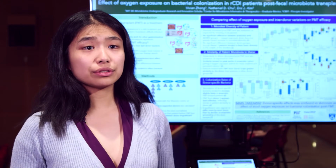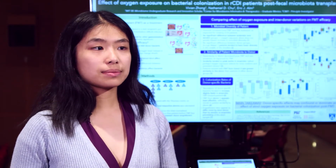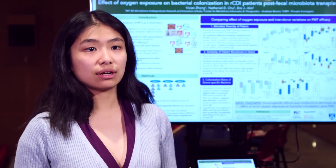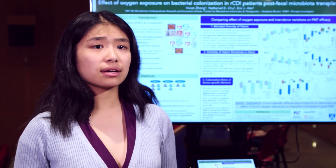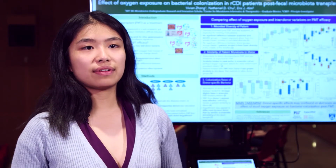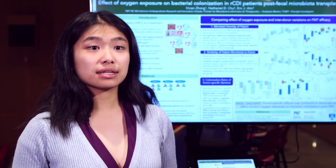In the future, I'm going to do some more analysis of the data, looking more at specific bacteria, whether those perhaps do differ between oxygen and non-oxygen exposed, and also looking more at whether the donor-specific effects are because of the differences in the composition, or perhaps artifacts of how they were processed, to try to get to the bottom of the mechanism behind FMT.